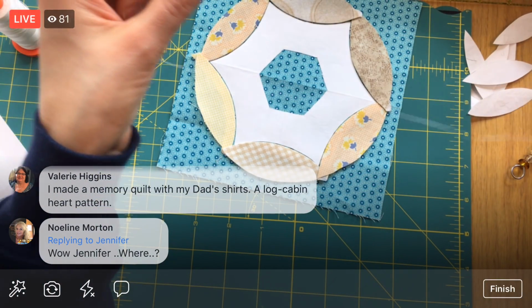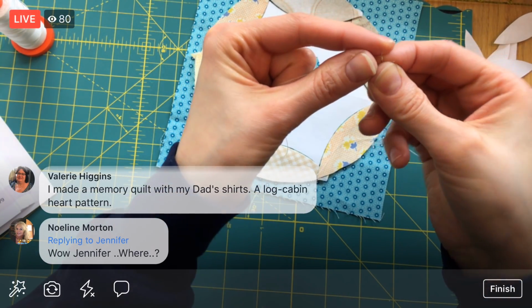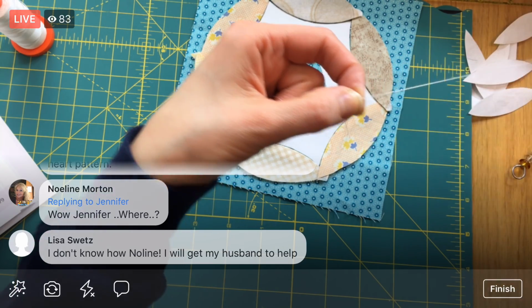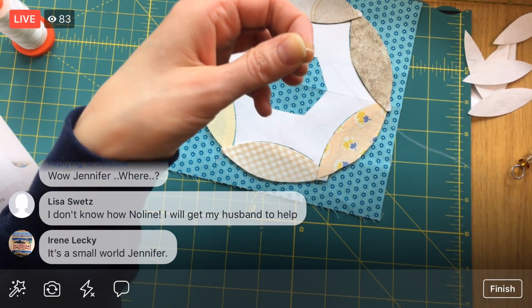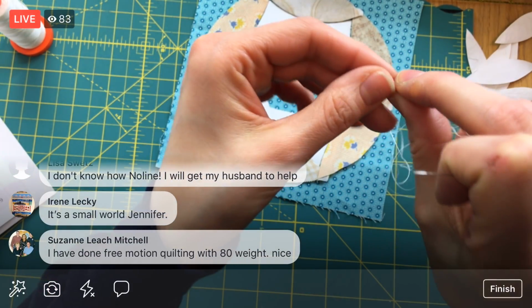All right, so I am going to just tie a knot in here, and we'll start with a knot on the back. So I'm just wrapping the thread around my needle a bunch of times, and they're making a little, kind of a hefty knot there.